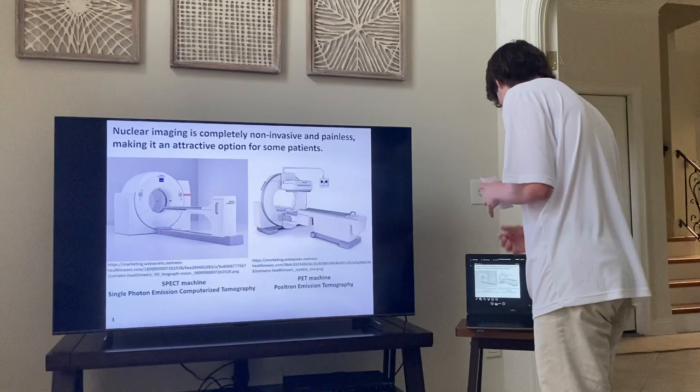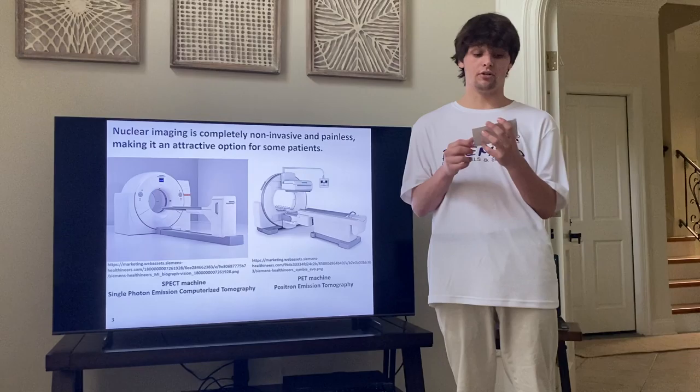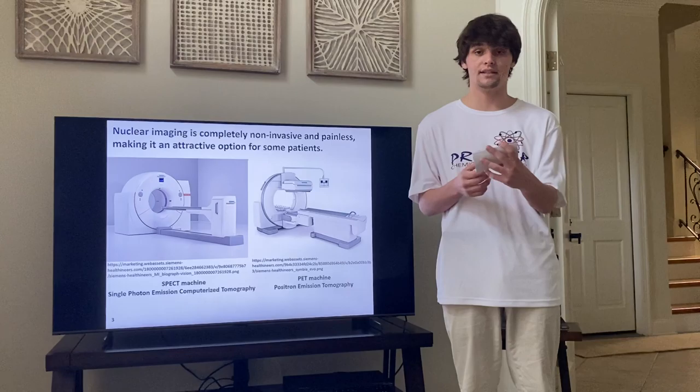So nuclear imaging is a non-invasive and painless process that makes it attractive for some patients. It's a process that requires no surgery. According to the US Cardiology Review, radioactive material is injected intravenously into the blood.